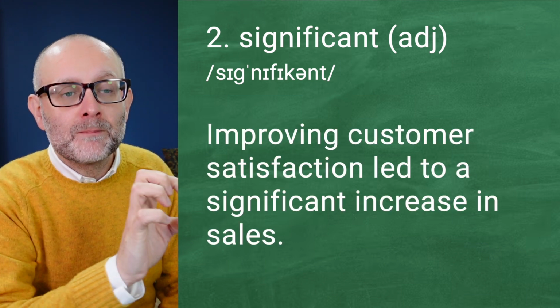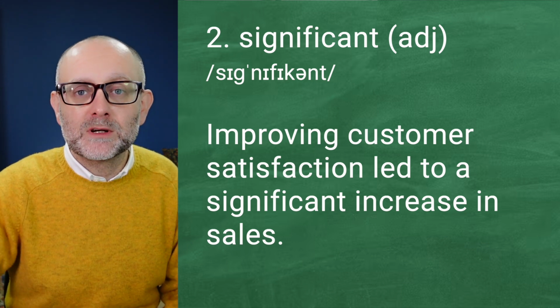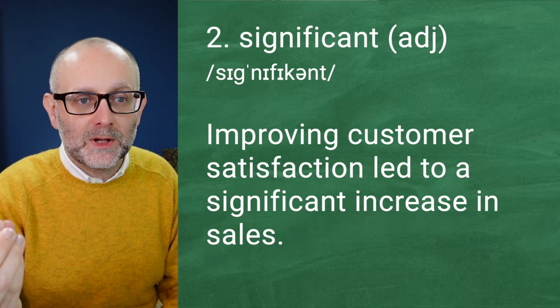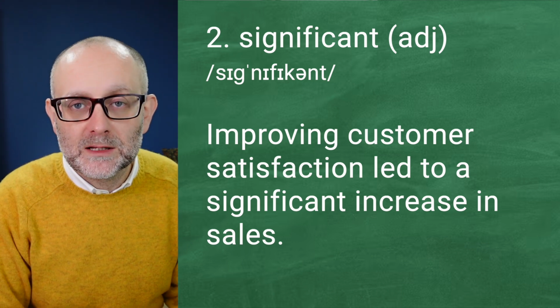So for example, improving customer satisfaction led to a significant increase in sales, okay? So there's a measurable impact, okay? Customer satisfaction measurably changed the sales that we were getting.